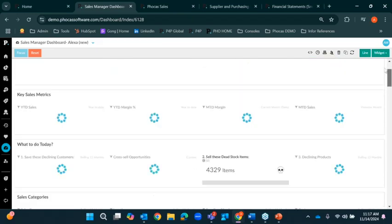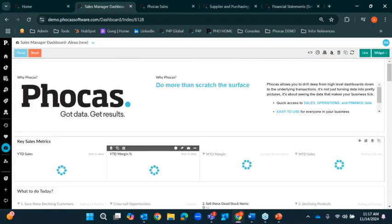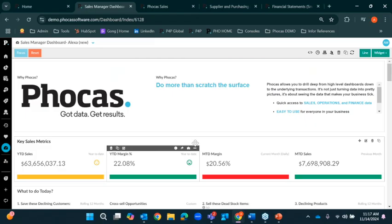But what's great is, beyond this dashboarding level, all of this is built off of that invoice level detail within the Phocas tool. And at any point, I can click this analyze arrow and get to the report that's visualized here, but into our database, so I can ask some more questions. So I'm going to hit analyze.